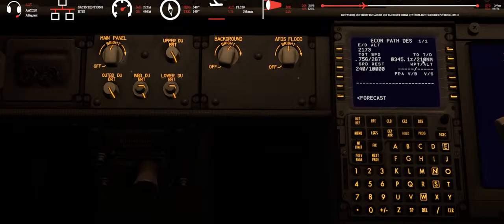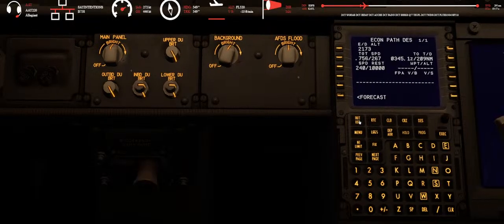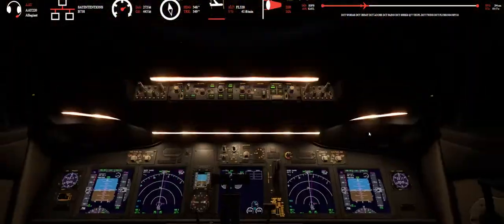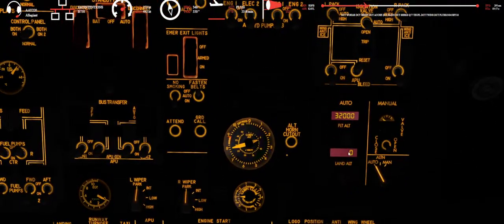It says here we're 210 nautical miles from top of descent. It's good to know. And we need to know our elevation. And our elevation is 2,164 feet. And where does that go? Right here. 2,164. We can't really get it all the way to 64, so we can get 50. So we'll put that in for our landing altitude.